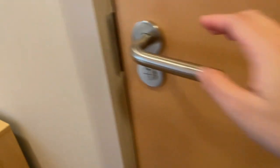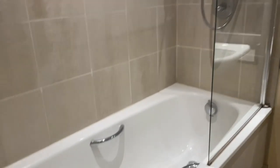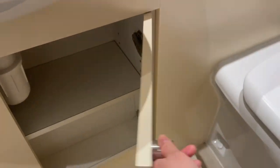Now let's go to the toilet, which is this one. So, got a bathtub, finally. And some stuff that I can put in here. That's good. It's quite a small space inside here. Like, there's no space to put our shoes and things like that.